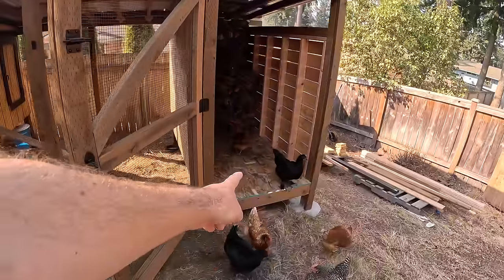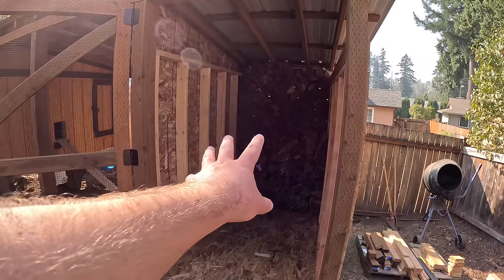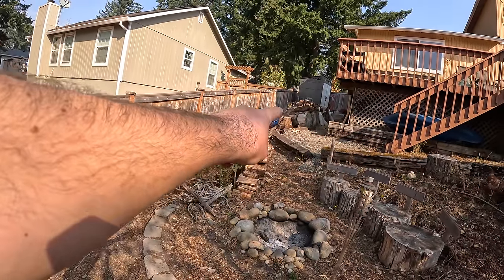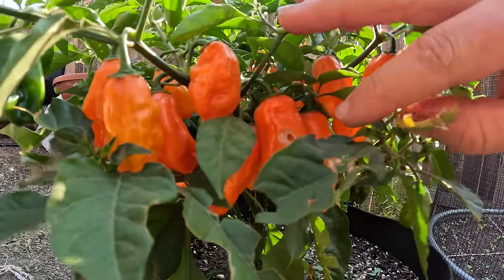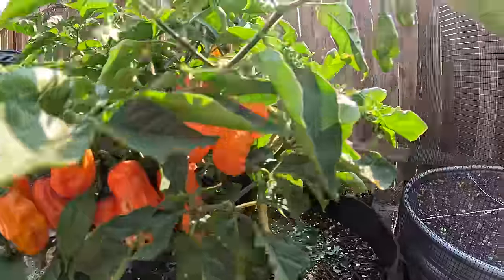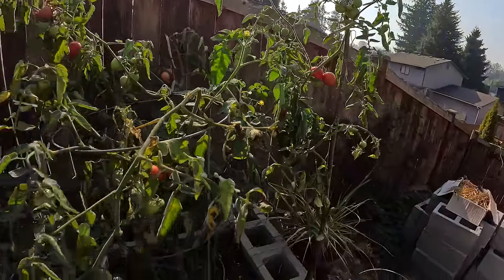Over here, built into the chicken coop, is a woodshed that I built. Just starting to fill that baby up right there. I've got, next to the house, a lot of firewood to chop. Oh, no, no. Man, look at all those habaneros growing on this plant here. Habanero heaven. Our tomato plant is huge with lots of fresh, delicious tomatoes on it.